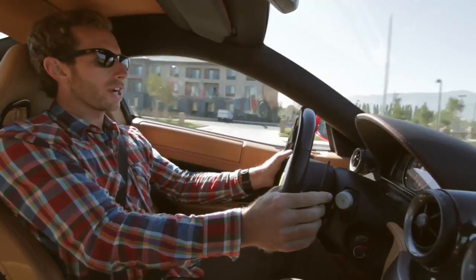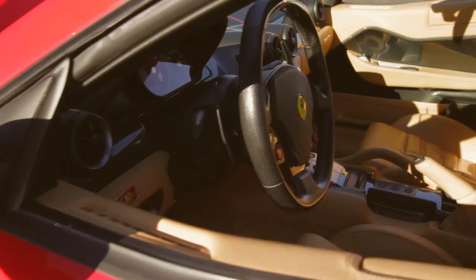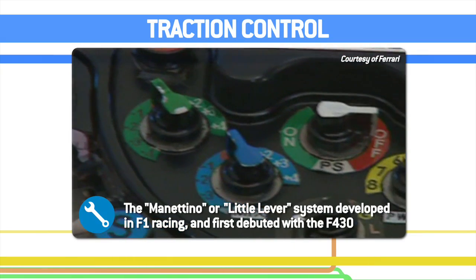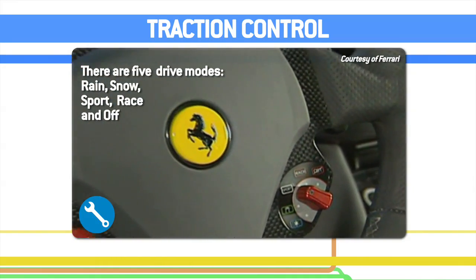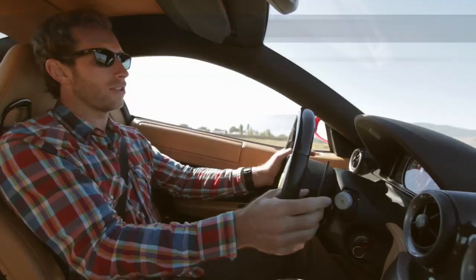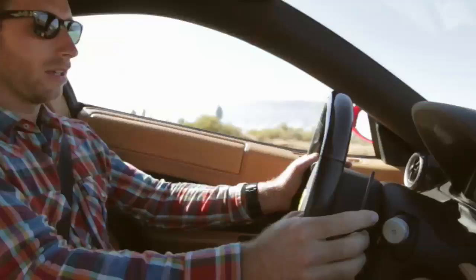There's a couple different traction modes in this car. If you leave it in just your normal sport mode, you're just going to get your average traction. If you flip it over to race, you get a little bit more play. You can throw the back end around a little bit. You can even throw it into a controlled slide.